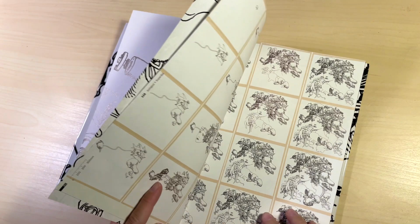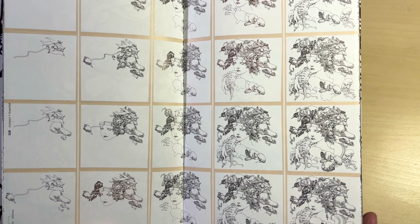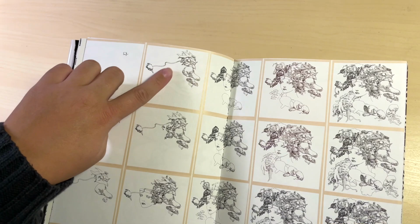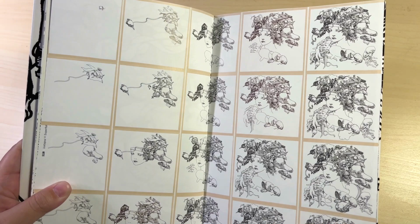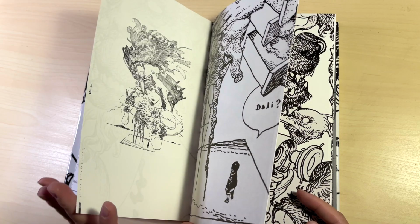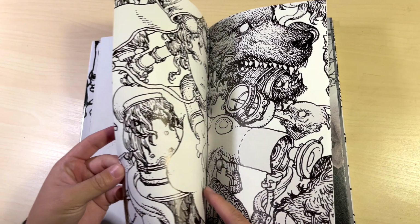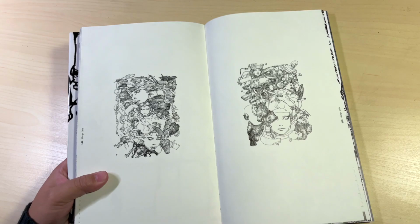Here's a little process photo series, I guess. It's crazy that he just goes across the page and just fills it in. Maybe I'll try doing this as an exercise one day in a video. We can call it some type of art challenge. That one's really cool. I also really like the animal that he adds in.